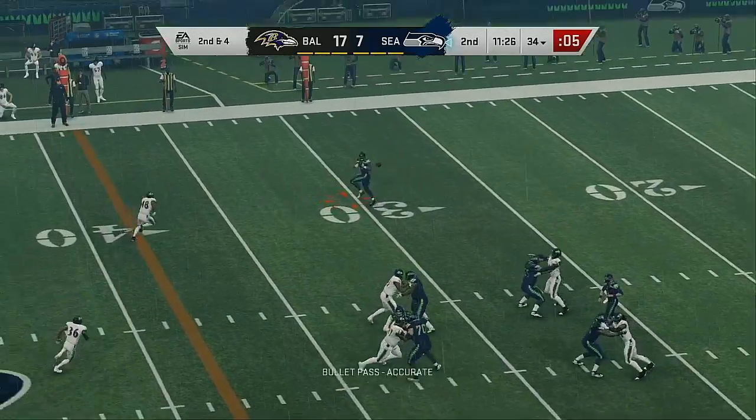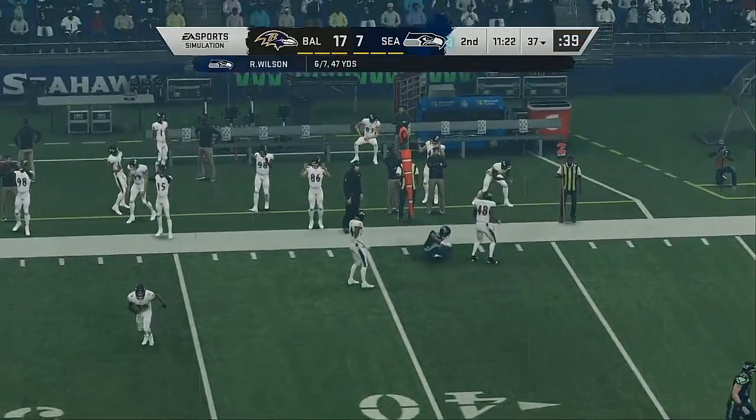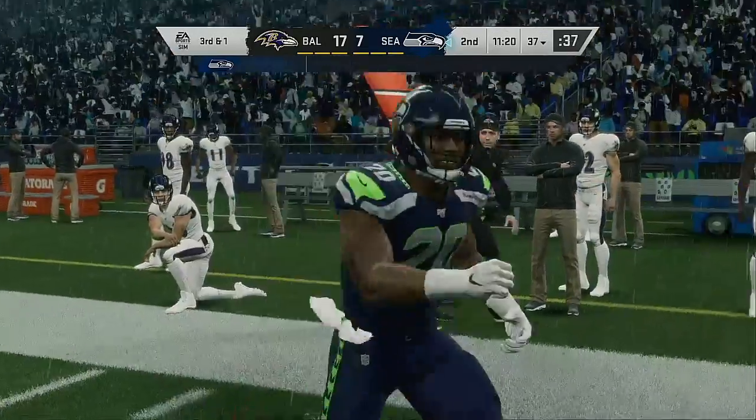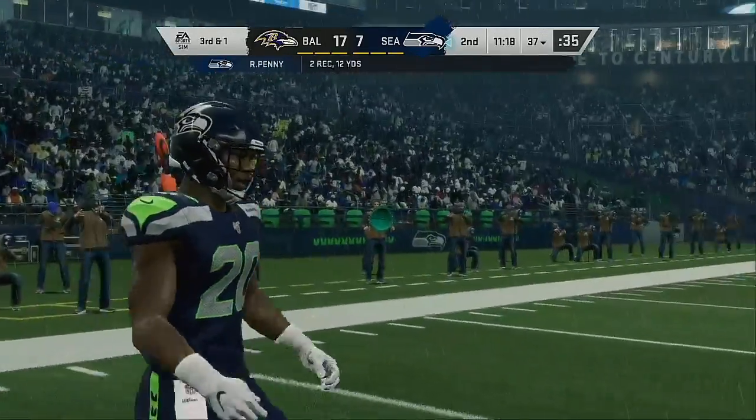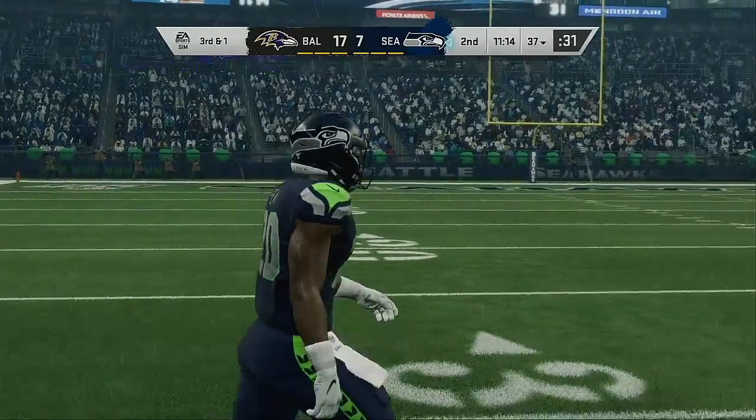On second down and four, Wilson, and he finds Penny. And tackled down after a gain of three. Leaves him with 1 yard to go on third down. Nice hit, boy. That's a gain of three.